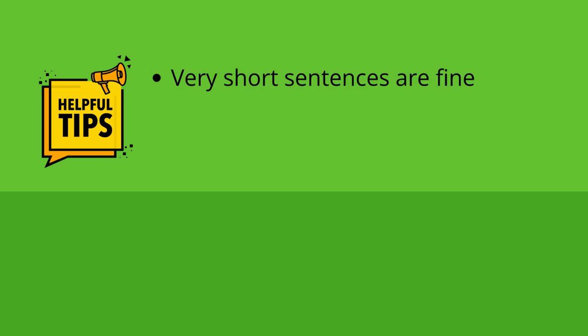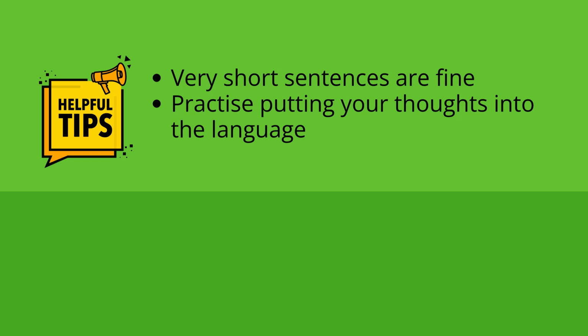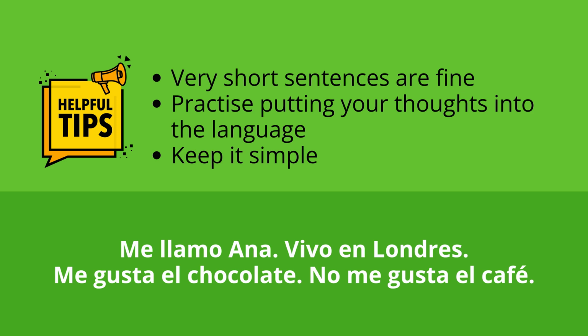Here are a few tips for beginners. Even if you can only write very short sentences, that's okay. The goal is to practice putting your thoughts into the language, even if it's simple. For example, me llamo Ana. Vivo en Londres. Me gusta el chocolate. No me gusta el café. That's already a great mini anecdote.